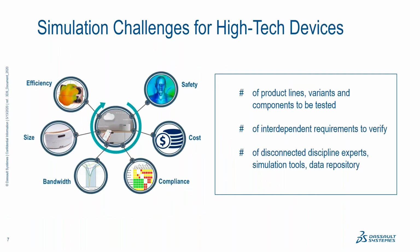So what could actually help high-tech manufacturers face those challenges? Well, one element is simulation. Simulation is key to avoid time-consuming and costly physical prototypes and also to ensure product reliability. But simulation also comes with its own challenges, because simulation engineers that want to verify the product reliability very early in the design cycle have to perform a lot of simulation.